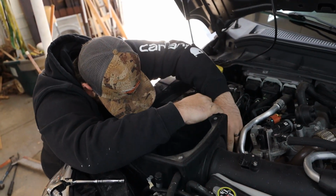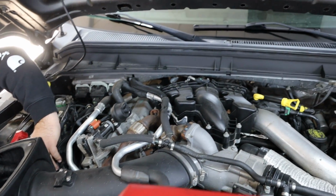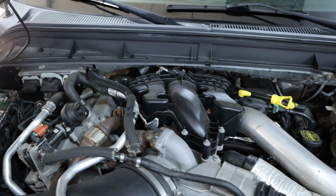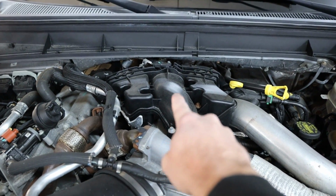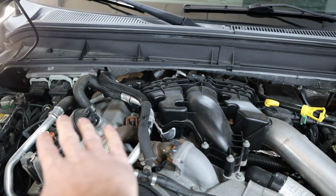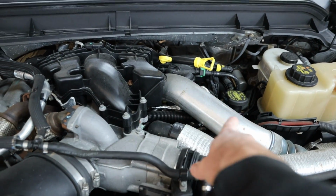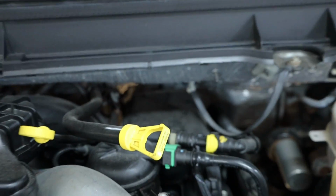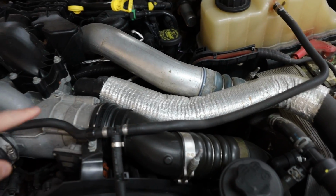So JB's starting on pulling the intake. In order to achieve what we're trying to achieve, all of this has to come out. I mean, we're talking everything. Upper intake manifold, lower intake tube. The hot side we're going to pull to get the CCV box out because it's underneath. You can see that big black box right there. The cold side has to go.